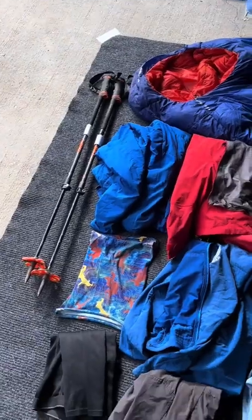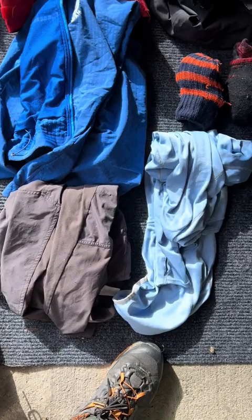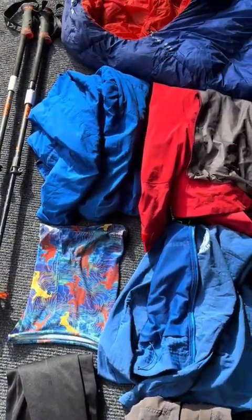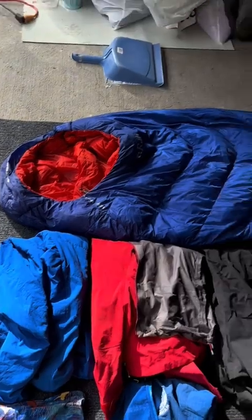We start over here. I have some base layers here, essentially an R1, climbing pants, sun shirt, long johns, a buff. I have a mid-layer jacket. I have shell gear. I have some poles, and I have my sleeping bag.